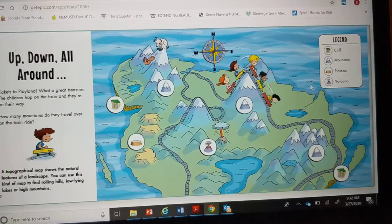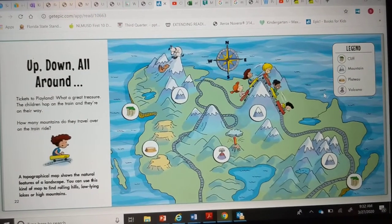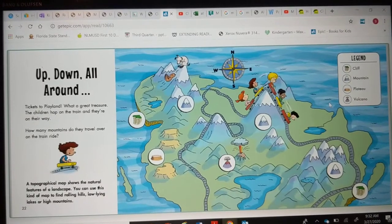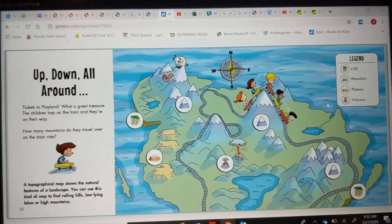Up, down, all around. Tickets to Playland. What a great treasure. The children hop on the train and they're on their way. How many mountains do they travel over on the train ride?